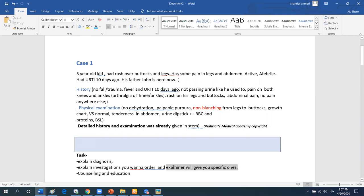So the examiner will give you a specific one. I mean, the blood card, especially my finding was with my blood card and especially urine dipstick: platelet count was normal and urine showing the proteinuria and, most importantly, RBC, because hematuria is one of the features. All right. So these are the investigations.